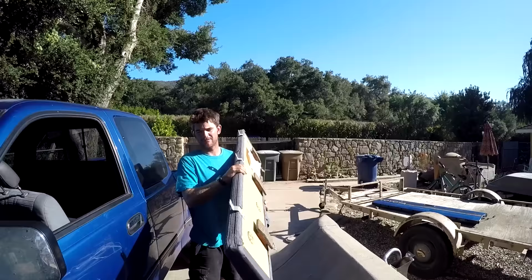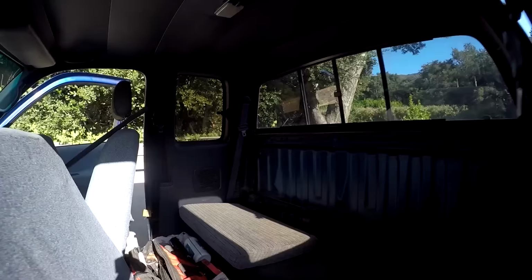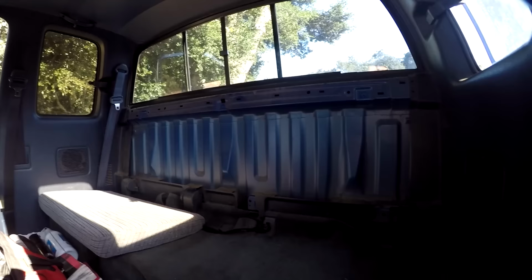So what are you up to this time? Modifying the back seat for more storage and to hopefully make it easier for me to build our storage box in the back. He's taken out this whole back panel and we have removed half of the bucket seat back here. And Matt's going to be building a box back here.